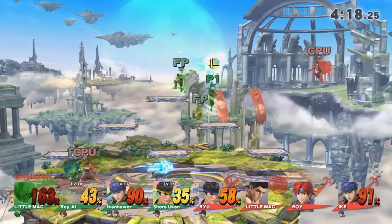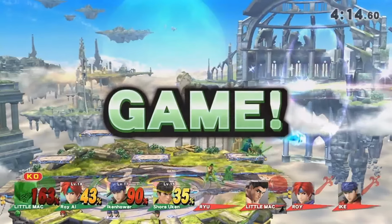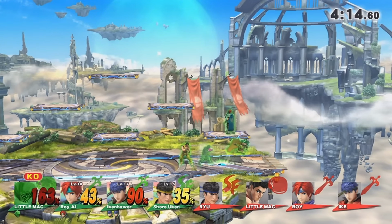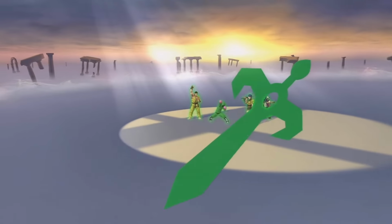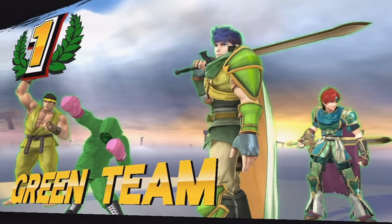Just got to get one good smash. Like, ooh, the Smash Ball can make all the difference. Okay, and I got a KO punch. It doesn't even matter. Didn't get to use the KO punch. That's what I'm talking about, though. All right. Ooh, what a cool victory screen. That looks really cool. Woo!